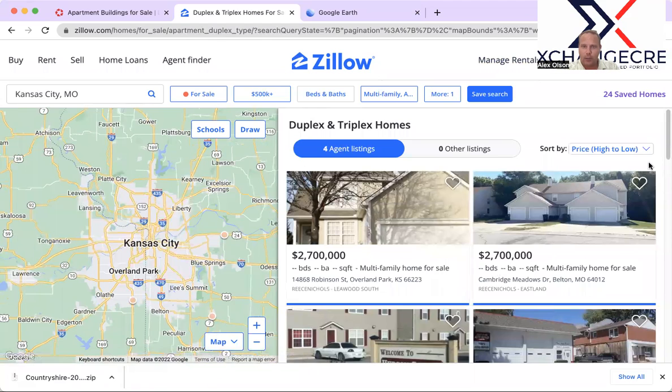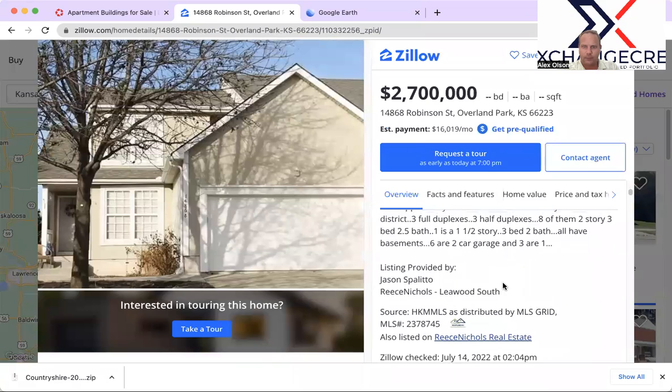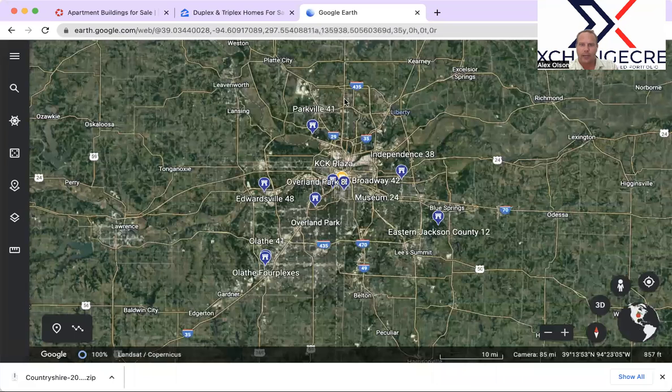Nothing crazy, but actually, let me see here. What is this one? This one is a different kind of listing here. I'm not going to cover it. So that's it for the MLS. Good opportunities there in the last week.